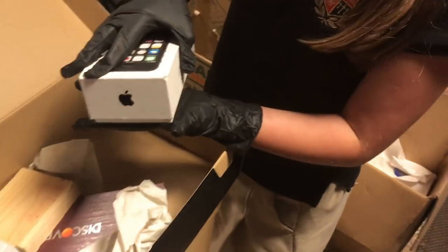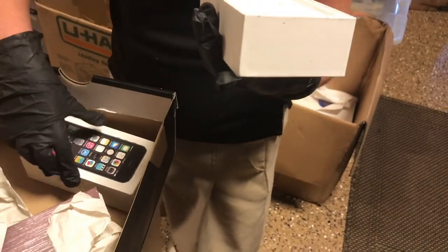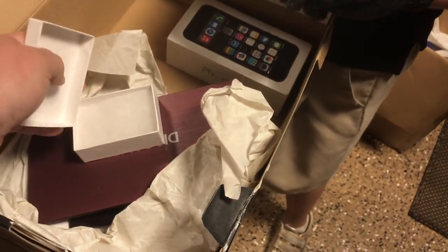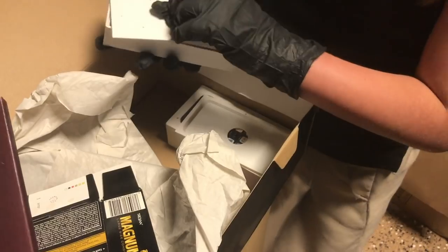The guy bought Beats, he bought iPhones, Coachella. He bought, yeah, boxes. Empty phone case. Great. Here's a jewelry box with no jewelry in it. Come on, dude. There's dirt. Yeah, that's going in the garbage.